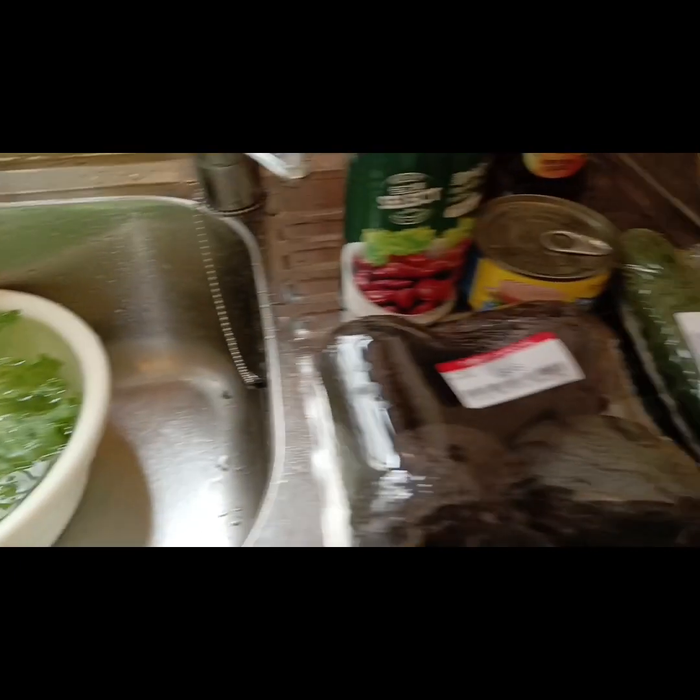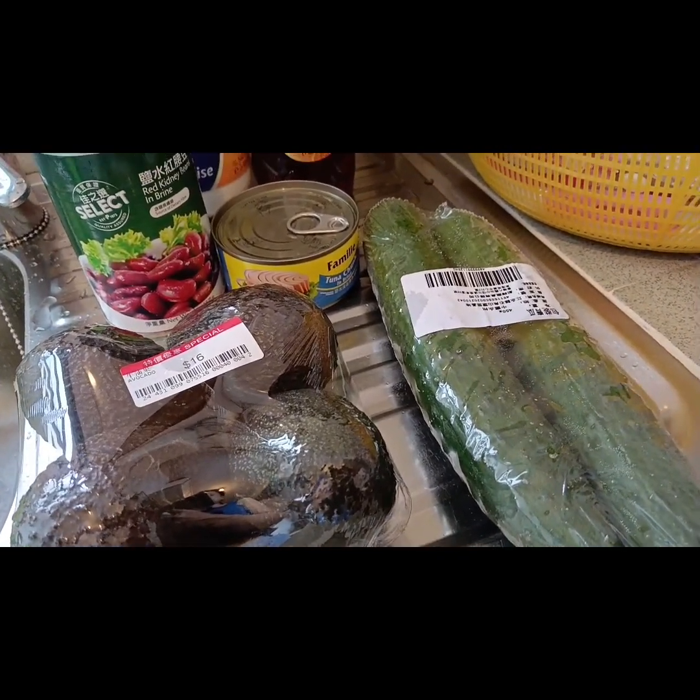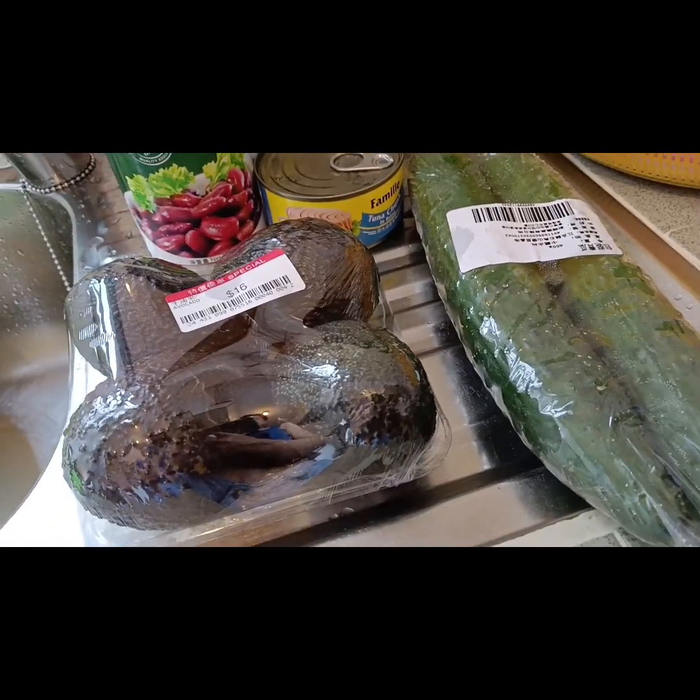So gagawa na tayo guys ng aking salad. So this is my lunch and dinner na guys. Let's go guys.